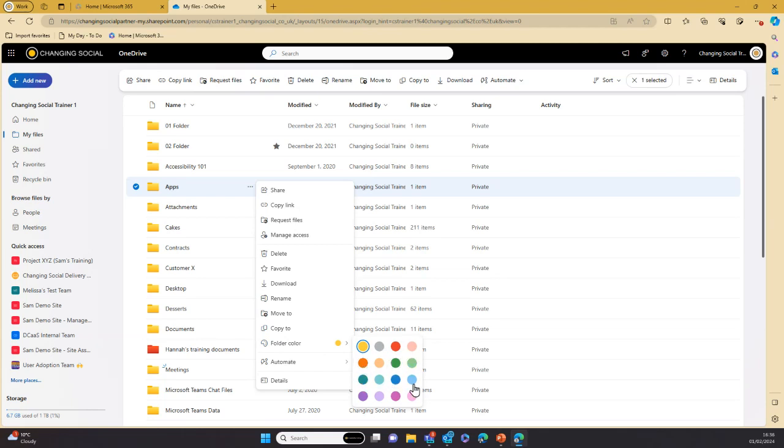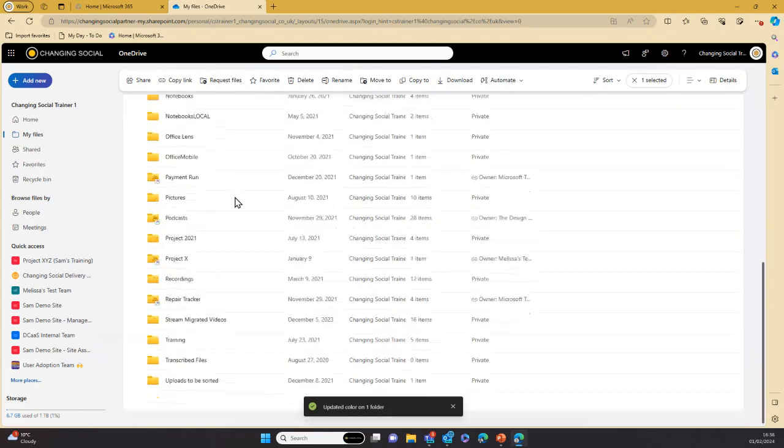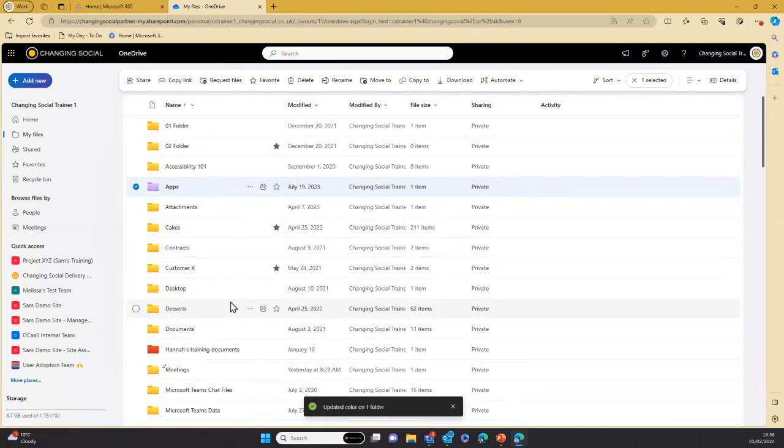So there are 16 options there. You can categorize things by color if you so wish. That experience might help you to navigate your files, especially where you've got a lot of files. You might color code things that run on a similar theme to each other. So that experience is now available for you in OneDrive.